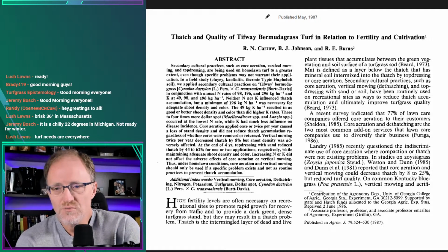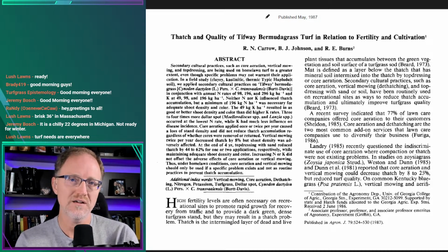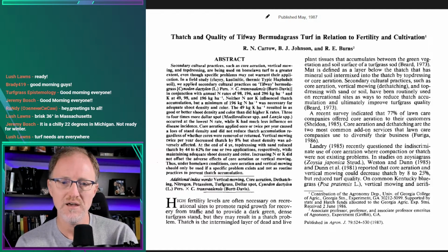In general, we can kind of guide you, but my confidence in the outcome of thatch management is very, very low compared to my confidence in the outcome of, say, phosphorus applications or nitrogen applications or PGR applications, something like that. Okay, so keep that in mind. And he's going to make a point of that in this article.